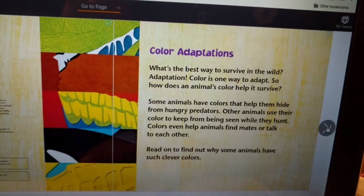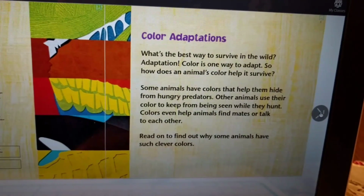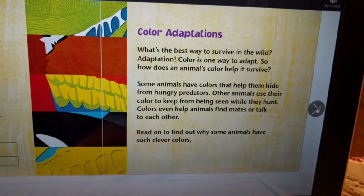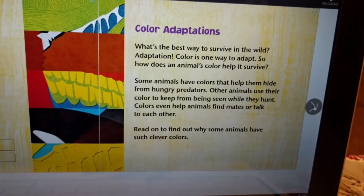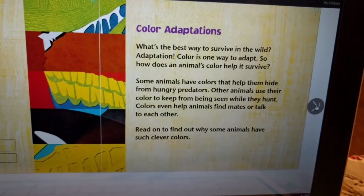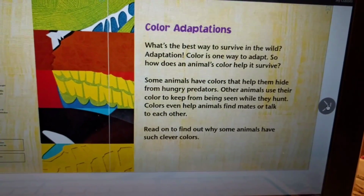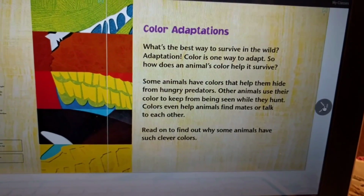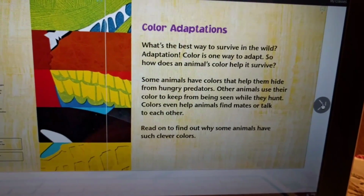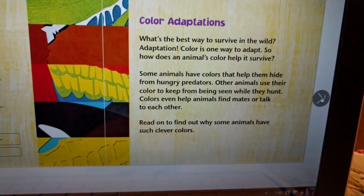Color adaptations. What's the best way to survive in the wild? Adaptation. Color is one way to adapt. So how does an animal's color help it survive? Some animals have colors that help them hide from hungry predators. Other animals use their color to keep from being seen while they hunt. Colors even help animals find mates or talk to each other. Read on to find out why some animals have such clever colors.